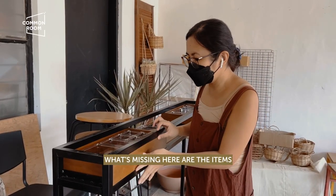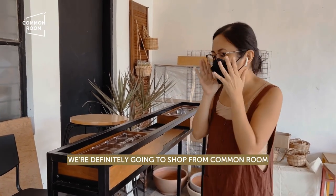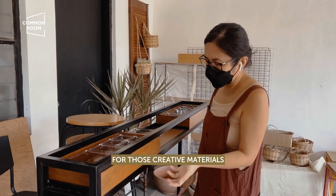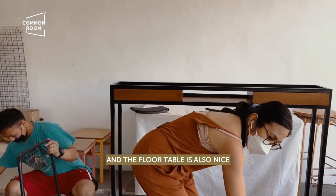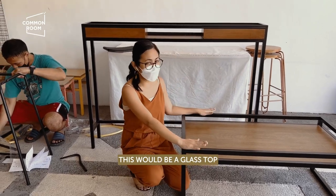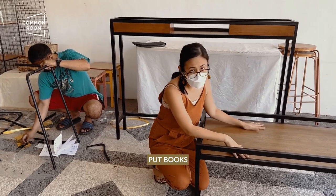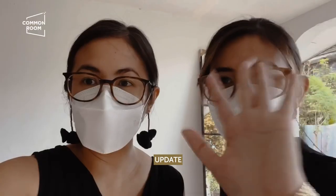So ang kulang na lang here are the items. We're definitely going to shop from Common Room for all those creative materials. And the floor table, ang ganda rin. So same concept, this will be a glass top. And my partition here, para makalagay tayo ng books, coloring books.